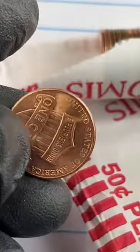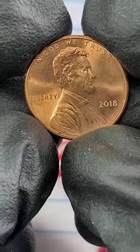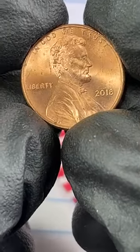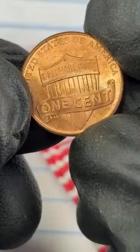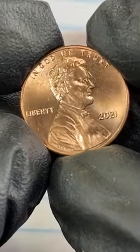That's mainly what I'm looking for on the 2022s, everybody, is die cracks in the letters, which I have found many. I've sold one for $19. Fiona, thank you for hitting that thumbs up. I appreciate you.